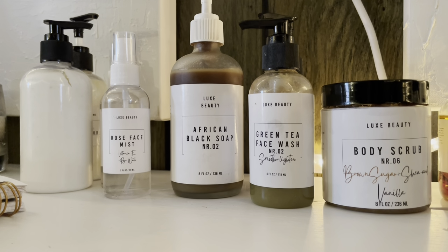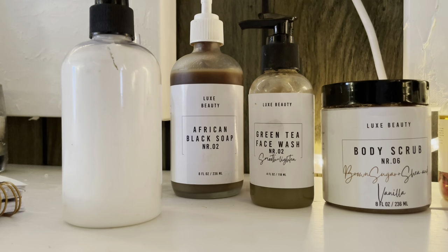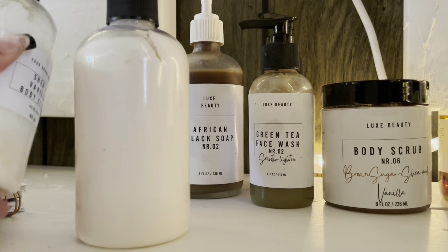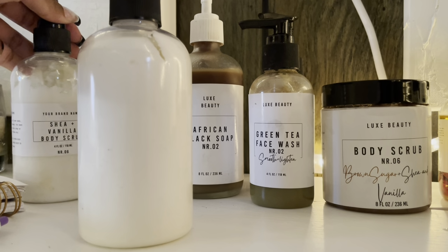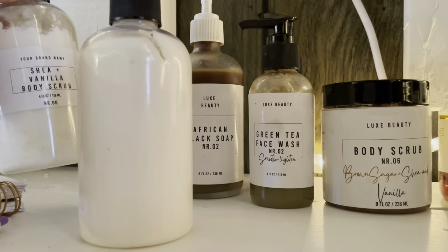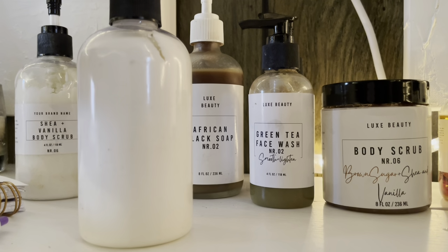So lastly, I don't know if this is saving the best for last, but when I tell you I put my foot in this lotion, I put my foot in it. I haven't got a label for it yet. I just used a mock label to see what size I wanted. This is mine, and as you can see, I use it every single day. I don't feel right unless I use it. It is shea butter and cocoa butter. It's a shea and cocoa lotion.